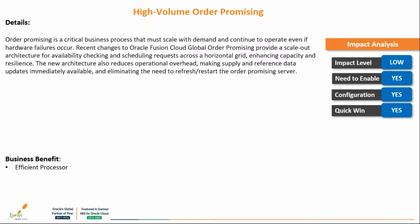Moving to the next one, which is high volume order promising. So in this feature, the Oracle Order Promising Cloud provides us an enhanced server, which basically helps in situations wherein the business needs to scale the demand and continue to operate even during any unforeseen situations. This new update will reduce operational overhead, which will make supply and reference data updates immediately available. And with this process, we would not require to run the refresh and restart order promising server process, and this can be run automatically.